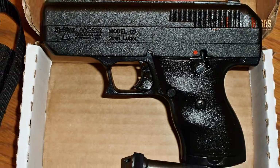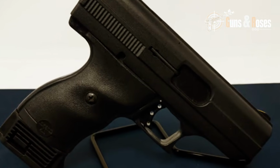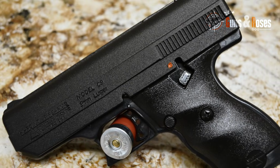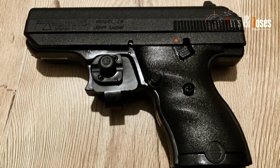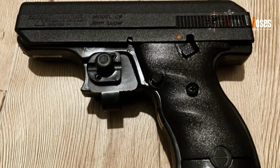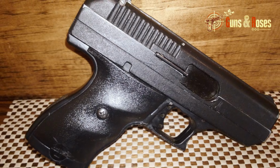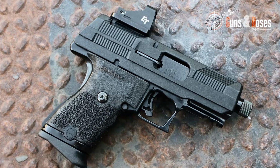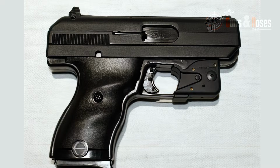Sure, it's cheap, but that's the whole appeal. You can get one for the price of a fancy dinner, but what do you really expect when you buy a gun that costs less than your average box of ammo? So don't be cheap-minded, folks. The trigger feels like you're pulling a brick through mud. The slide feels like it was made from leftover car parts, and the blowback design? That's why it kicks like a sledgehammer in a 9mm body.